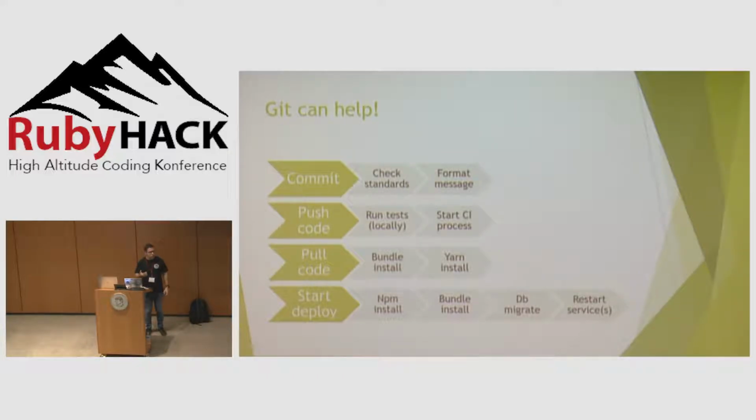And for deployment, there are some situations where you don't need Capistrano or any fancy tool to automate the deployment. Just Git will solve everything you need. And I will show you how Heroku works too. Anyone here uses Heroku?